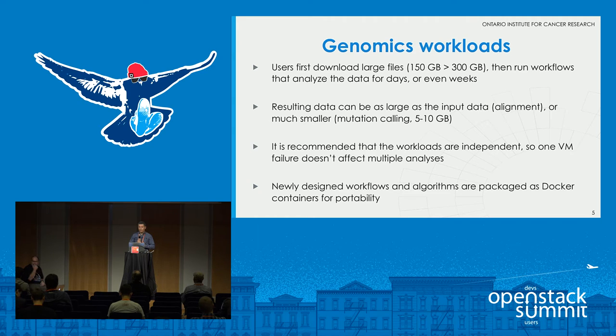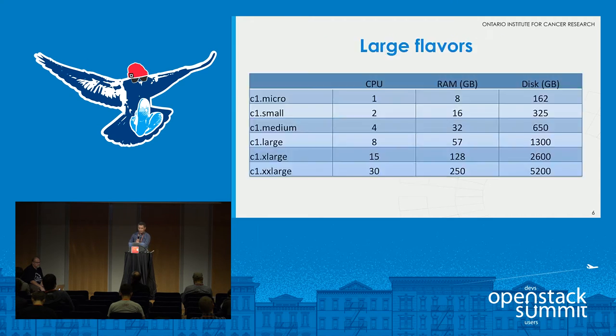The genomics workflows and workloads are different than regular OpenStack workloads. So latency and speed of provisioning is not that important. What is important is to be able to download the data fast and analyze it, and the VMs that we use are very large VMs, and they totally saturate the resources that are allocated. For this reason, oversubscription is not something that we enable in Collaboratory.